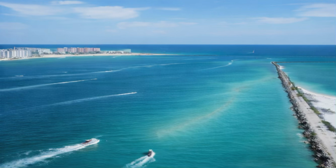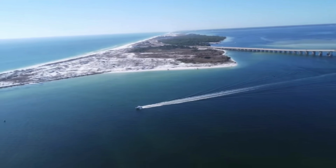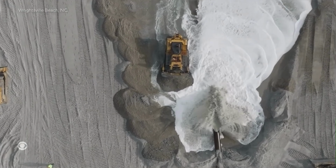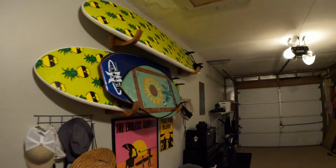For boaters, it's a navigation problem. But for a short period of time, when the tide and swell line up just right, it turns into a surf spot. Me and a few friends were able to surf it a couple times in the early 90s. But eventually it has to be dredged out to keep the channel safe. The sand gets pumped away, the bottom changes, and the wave disappears. Then the whole cycle starts again.